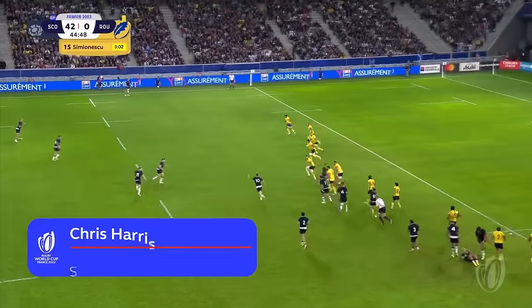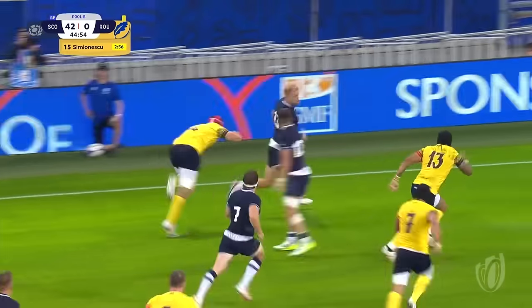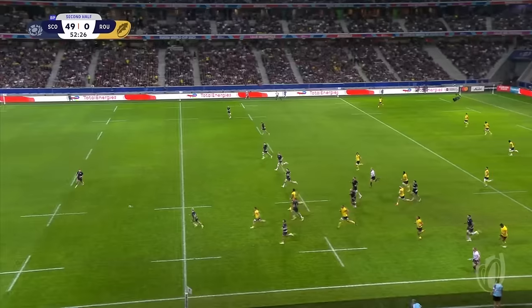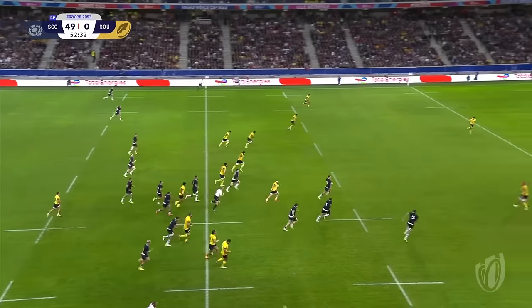Scottish international scoring a hat-trick in a World Cup game. Cross kick from Healy to Redpath. Redpath with the offload. And Chris Harris. Gabriel Rapanu breaking clear for the Romanians. But Ollie Smith's onto it, the Scotland fullback.